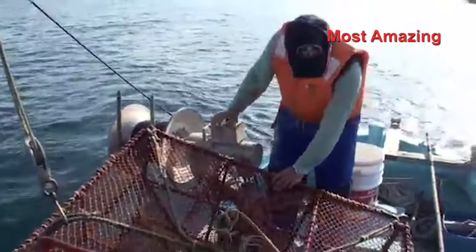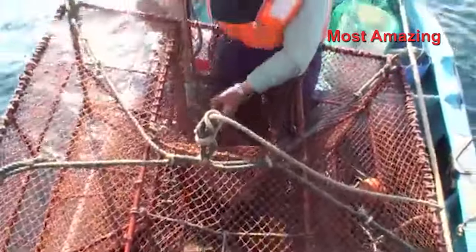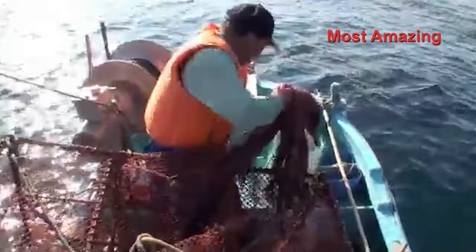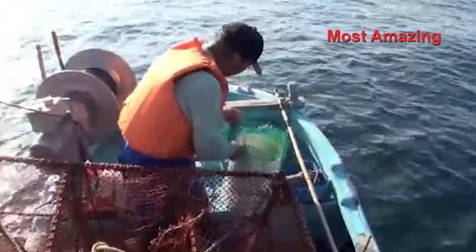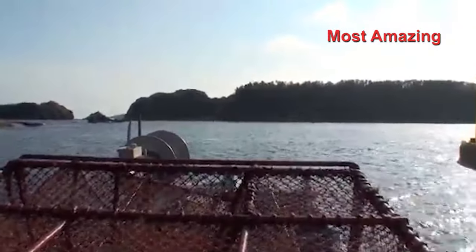Octopus fishing is not just about technique. It also requires respect and understanding of the sea. Japanese fishermen place great importance on nature and marine resources, never overfishing or using destructive methods. Each season, they only catch what is necessary to ensure that the octopus population can regenerate for future years. Smaller octopuses are often released back into the ocean to grow, preserving the biodiversity and sustainability of the marine environment.